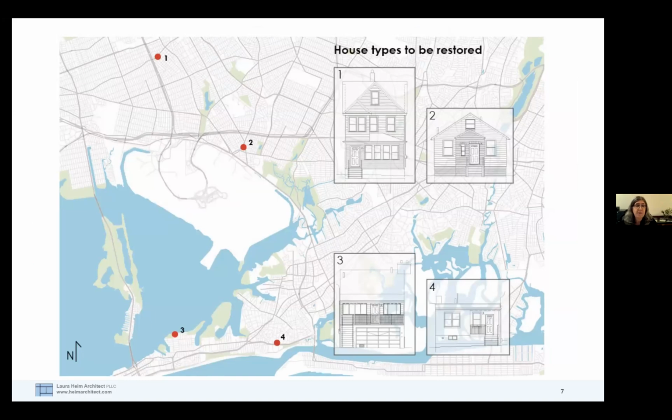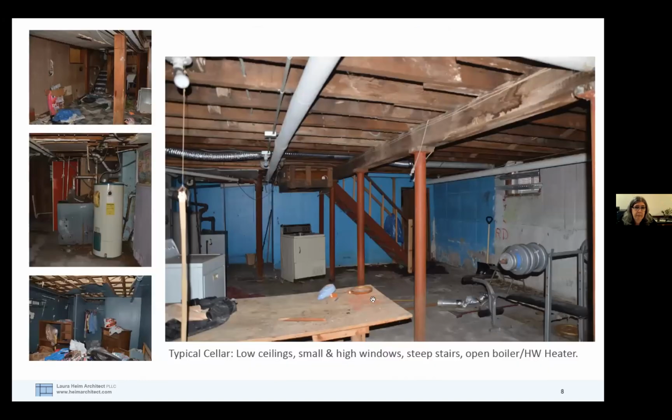So this is just giving you the background of why I'm interested in this topic and how I came to be somewhat of an expert in things that you could do in your cellars, basements. These photos are from houses that we restored with Restored Homes.